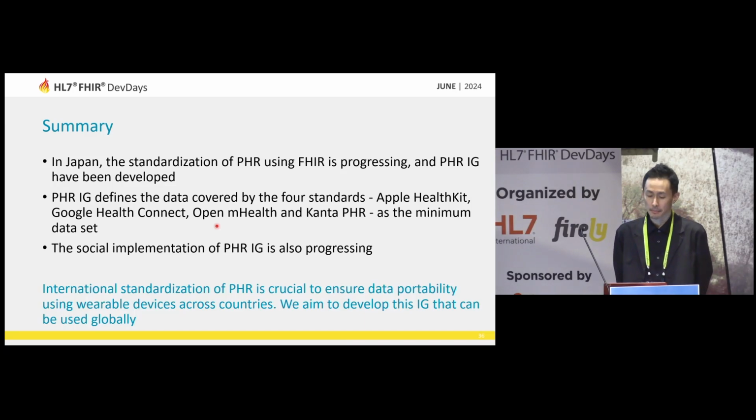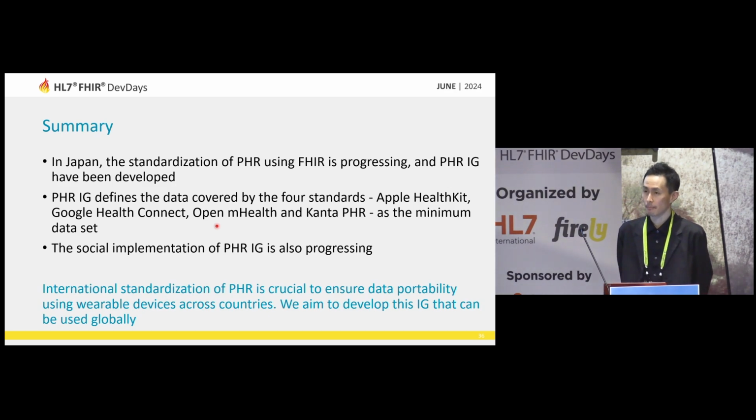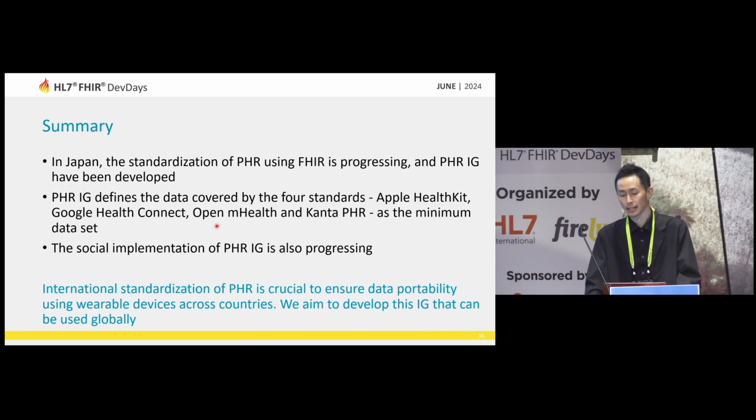Summary. In Japan, the standardization of PHR using FHIR is progressing, and PHR-IG have been developed. PHR-IG defined the data covered by the 4 standards: Apple HealthKit, Google Health Connect, Open mHealth, and Kanta PHR as the minimum data set. The social implementation of PHR-IG is also progressing.